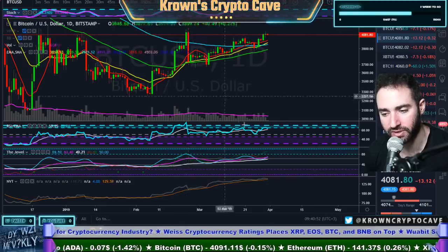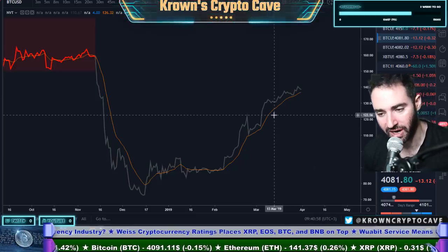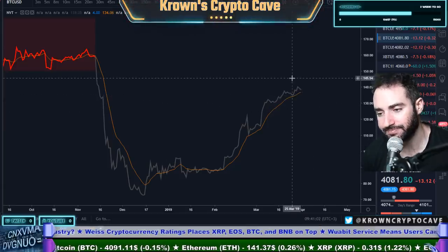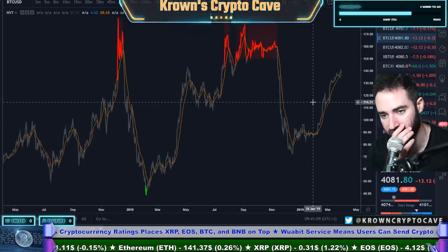Price action has not made a higher high over this one right over here, whereas the MBT signal is making higher highs. So we are seeing divergence by the nature of it. The bulls are using more power and getting less of the way. So what does that mean? Well, like I said, historically speaking, this thing has been perfect.